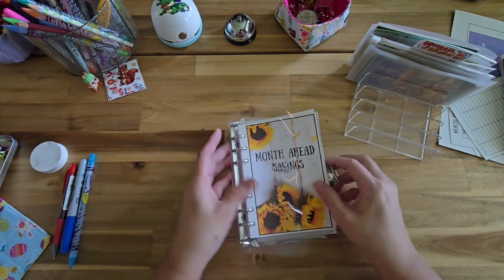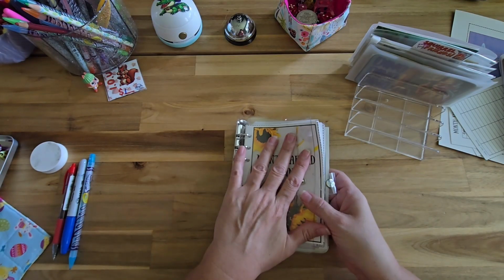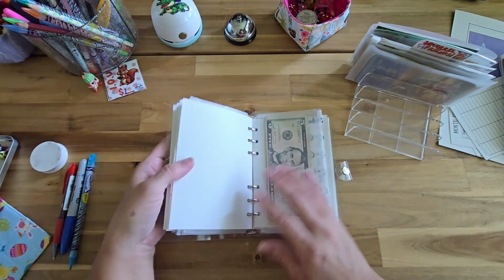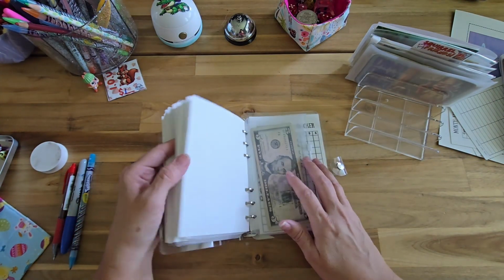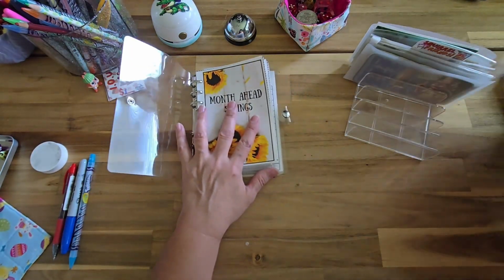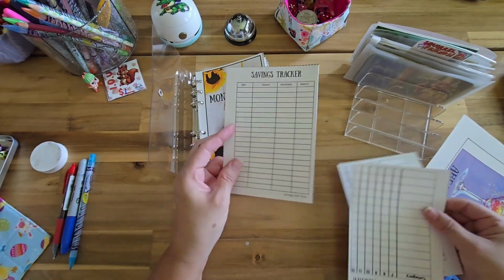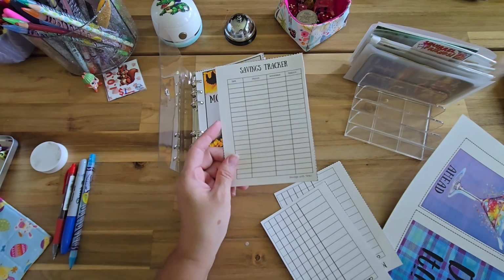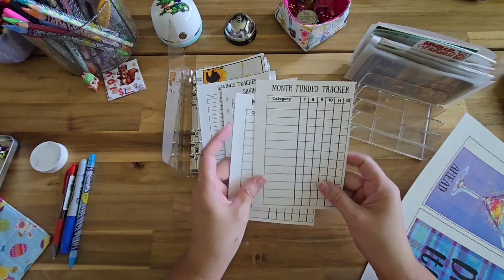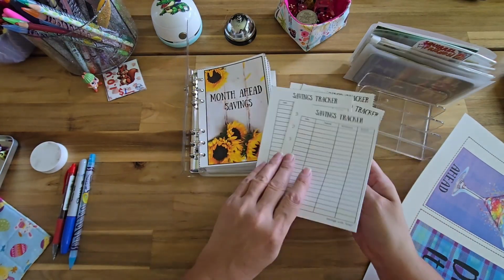All right, y'all, that is my month ahead Monday binder. Again, be watching my Ko-Fi. I will let you guys know when I do get it posted. But let me know what your thoughts are. Again, it's going to be the front cover and back cover, the 10 categories, and then you'll get 2 savings trackers, because I did 2 to a page, and then you'll get the month funded tracker as well. So I threw that in there.